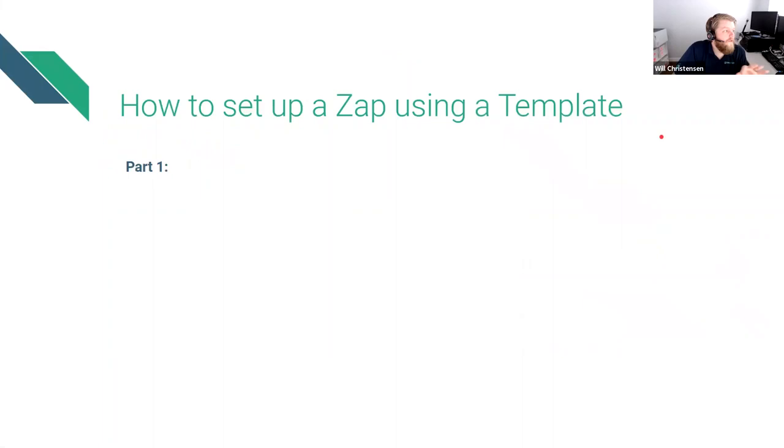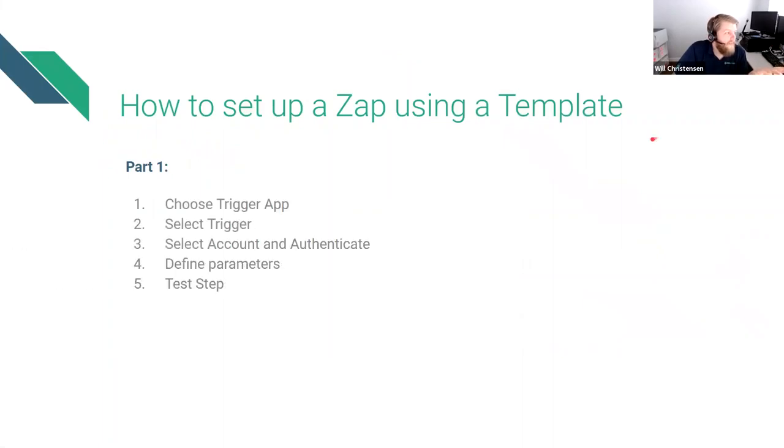All right. So what you saw in there before, this is the step-by-step instructions that I would recommend. Choose the trigger app, select the trigger, select the account you want to authenticate, define the parameters, and test. Now, when you've got it all in there, click, click, click, authenticate, and you're in. This testing part of the step is super valuable. It's the part that actually brings in that lead and shows you a sample of what's going on so that you can then decide, is this doing what it should be doing?